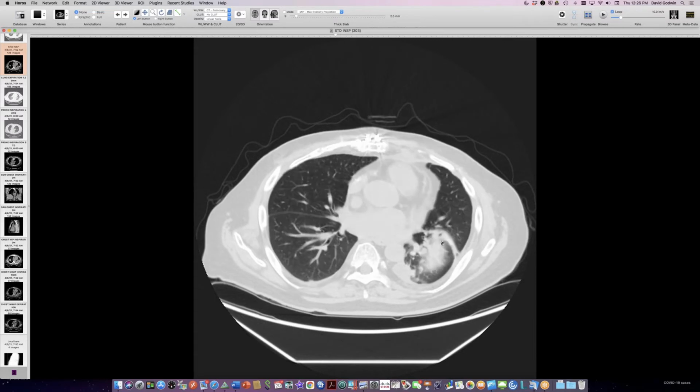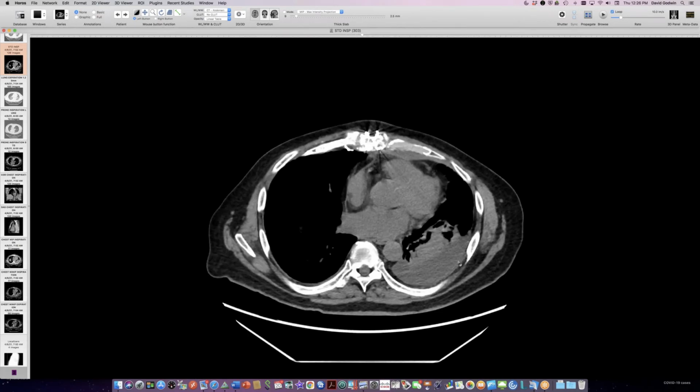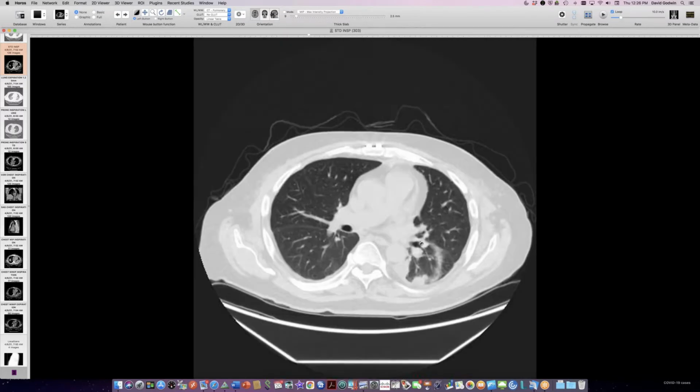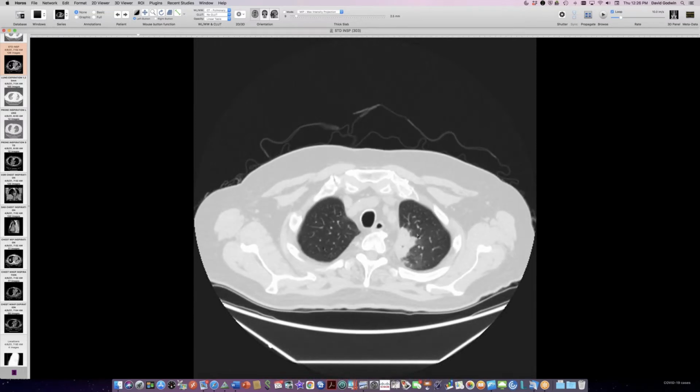Epstein-Barr virus. And then it's hard to know what's going on in this left base here, how much consolidation this is and how much atelectasis it is from pleural effusion. At this point, there's a good sized pleural effusion, so it's hard to know if there's also infection down here. So this was evaluated, and this turns out to be nocardia.